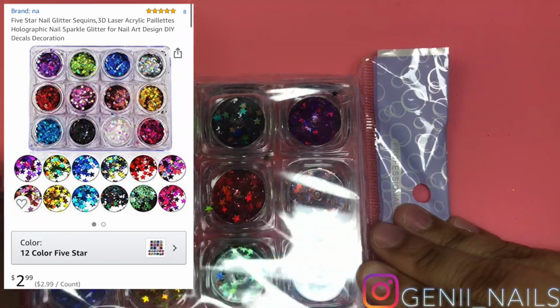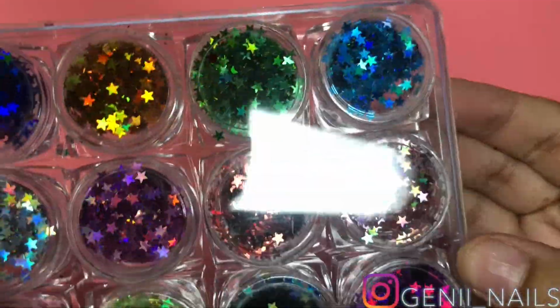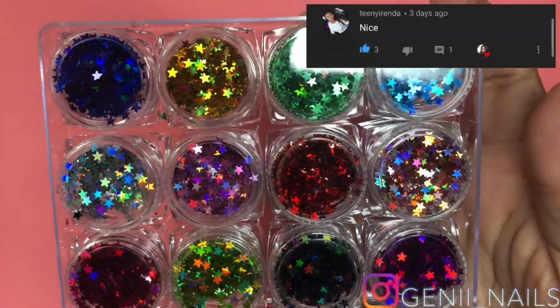Here I have a 12 pack of stars and it was only $2.99. This is just an awesome steal. Everything here is under $10, I believe. Everything is very affordable and everything is just at a great price.